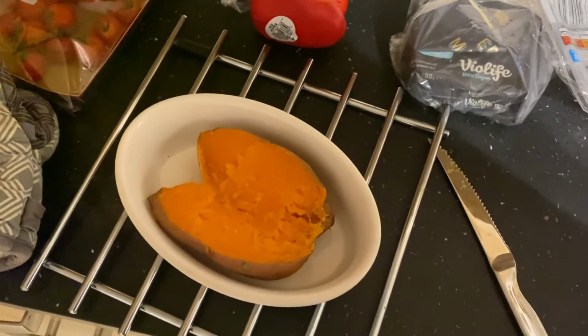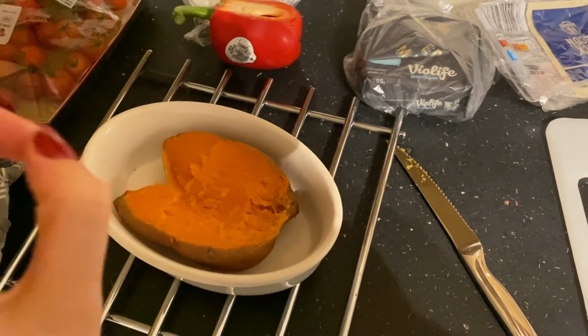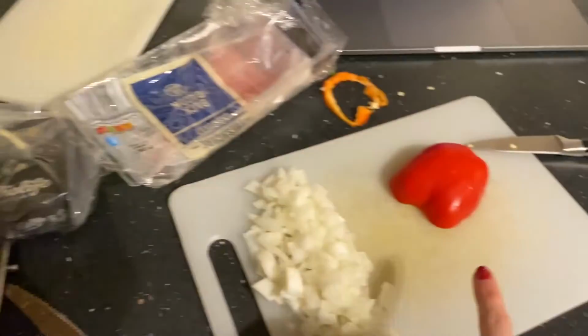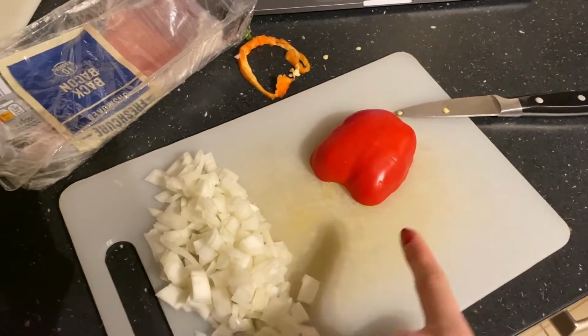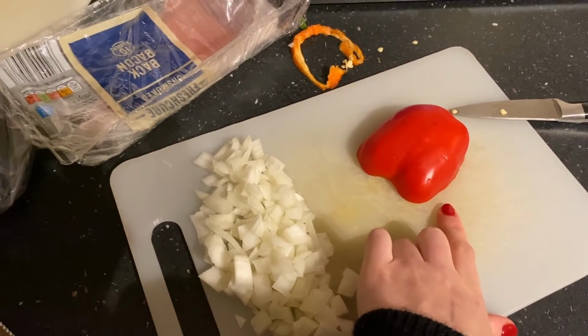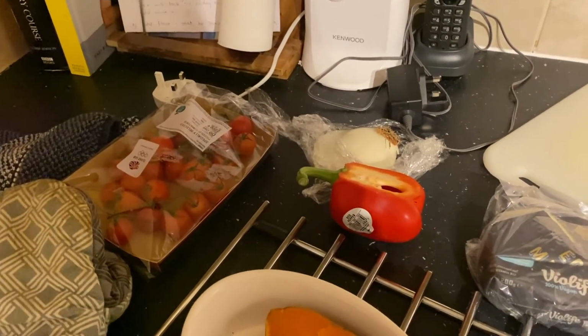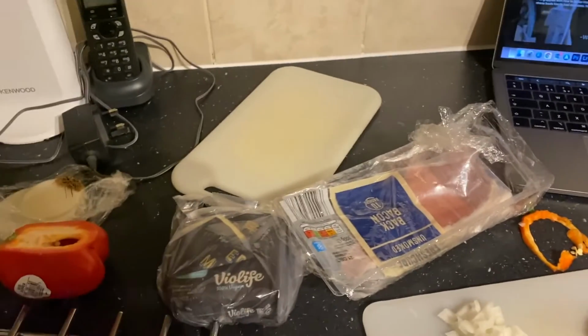It's been in for 5 minutes and I've just cut it in half. I've chopped up some onion, so I'm gonna sprinkle the onion on top because that'll make it taste amazing. And then I'm going to, a little bit later, after this has been in about 5-10 minutes, chop up some pepper and pop that in. I'm going to pop in some tomatoes separately, and then I'm going to get frying some bacon.